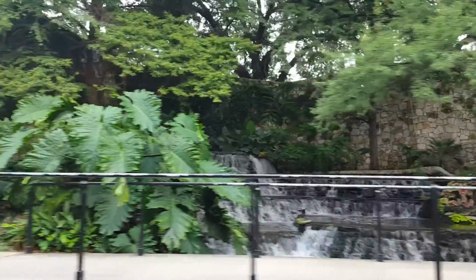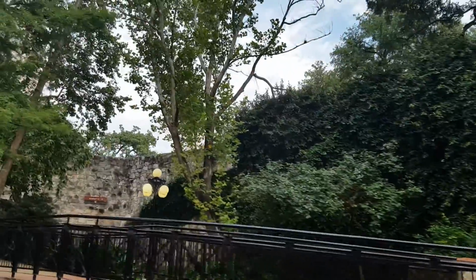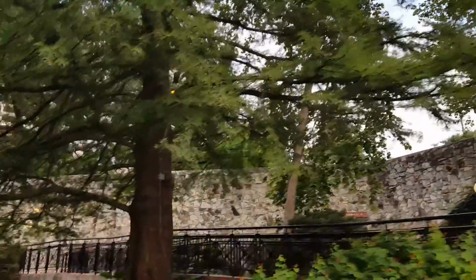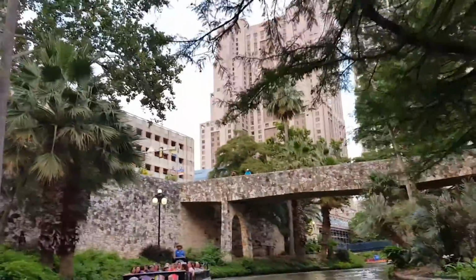And high in the sky and on my right, we'll see the Tower of the Americas. It is taller than the Seattle Space Needle. It is second to the Stratosphere in Las Vegas. That's the tower with the roller coaster on top in Nevada. And bungee jumping. And directly in front of the boat is the Marriott River Center.